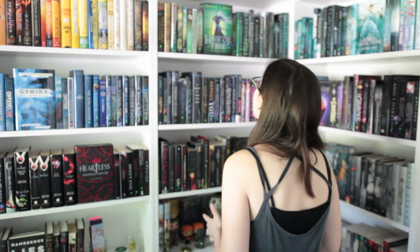Number 2, a classic. It should be easy for me. The problem is I think all of my classics are on the top shelf. For this one I picked Alice in Wonderland. I have a couple of classics on my shelf, but this is definitely one of my very, very pretty ones. It is leather bound.